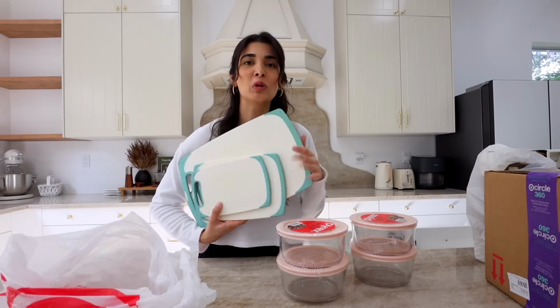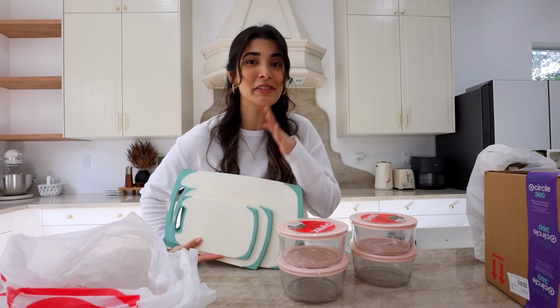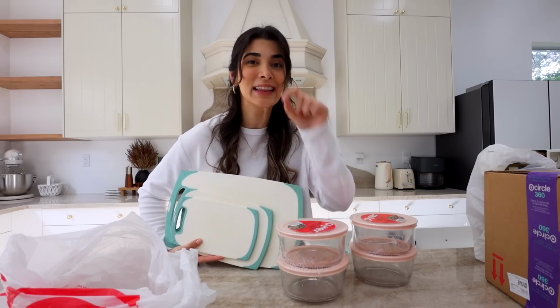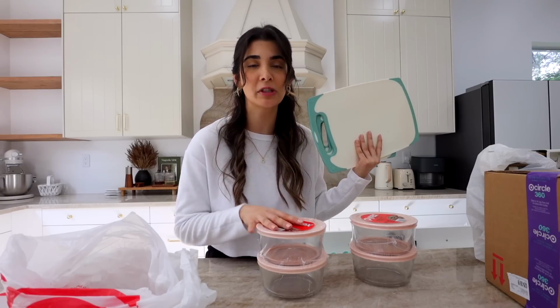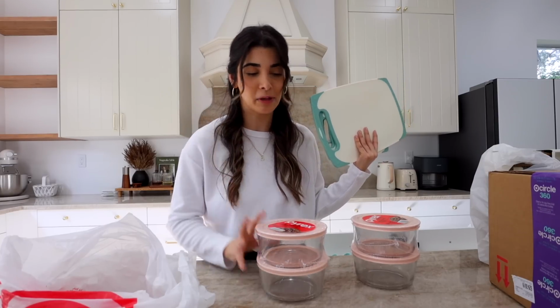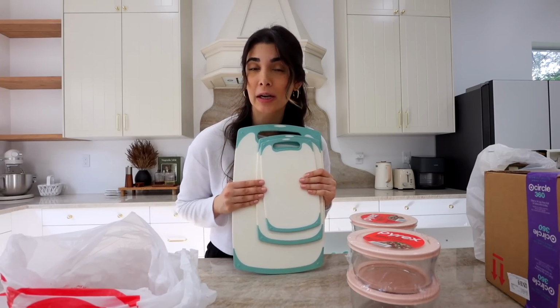For example, switching out plastic containers for glass containers. It's not the hardest thing to do. Same with cutting boards. It's really not a big difference to switch from plastic to wood, but the benefits of me making those switches, I actually think are definitely gonna be worth it. If you are using plastic cutting boards, you are actually ingesting microplastics. Every single time you use a plastic cutting board, you're cutting little pieces of plastic into your food and you're ingesting it. Things in plastic are just hormone disruptors, and that is why I just decided that I'm gonna switch to glass. My next purchase is I'm looking for really good high quality cutting boards that are made of wood.